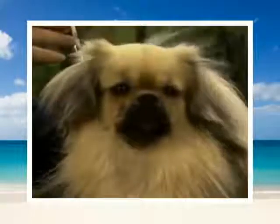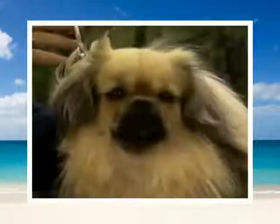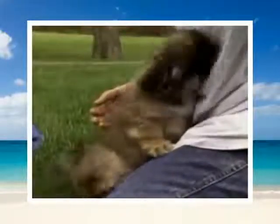Although the Tibetan Spaniel arrived in America a little more than 20 years ago, its remarkable intelligence and affectionate nature have made the breed extremely popular.